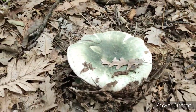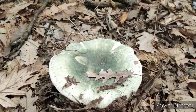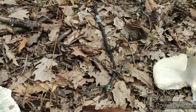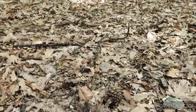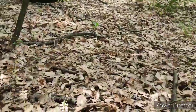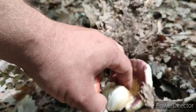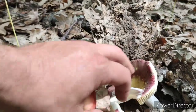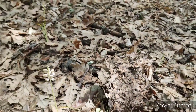I don't know what these are. Look at that colour on that, it's amazing. It's like mouldy on top. There's one there that's been overturned. I wonder if that's a human or an animal, I'm not too sure. And just over here, oh, what have we got here? Another red russula. That's the same mushroom that I just licked, but much bigger, I think it is anyway. I'm not interested in that. Maybe someone can tell me, I'm interested to know.